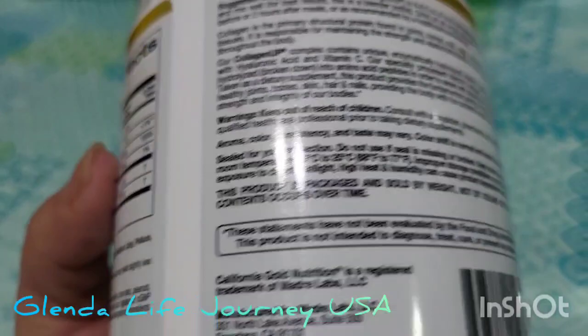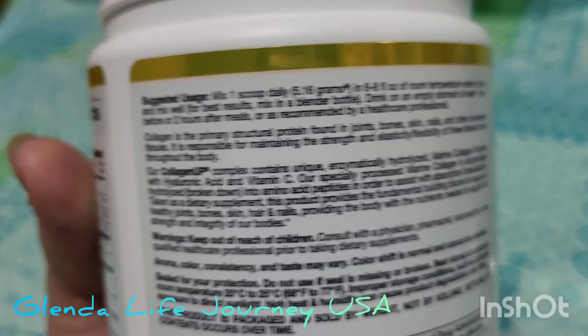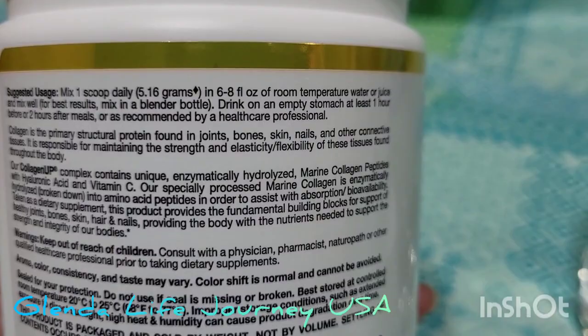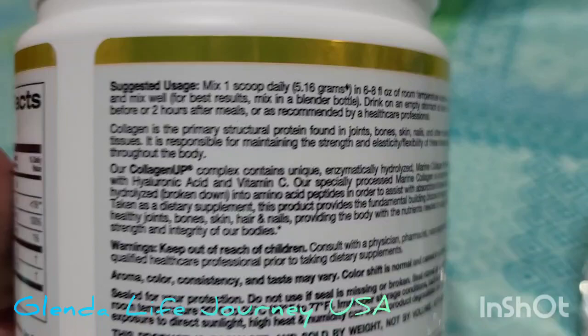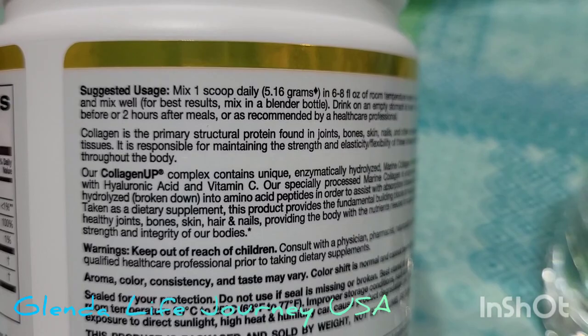Sabi niya, we have to follow the suggestion here. Where is the suggestion? One scoop daily on 6 to 8 fluid ounces of room temperature water or juice. So mix it with a blender bottle. Oh, I have to use the blender bottle. Drink on an empty stomach at least 1 hour before or 2 hours after meals, or as recommended by a healthcare professional.